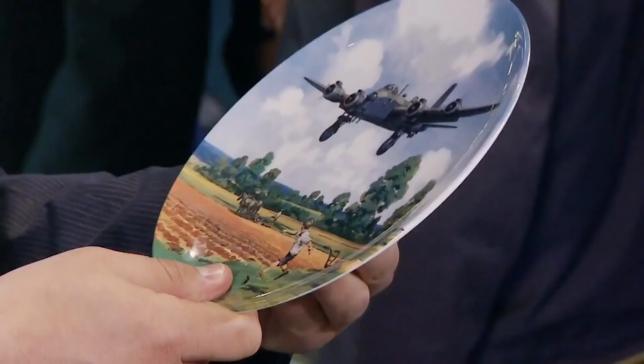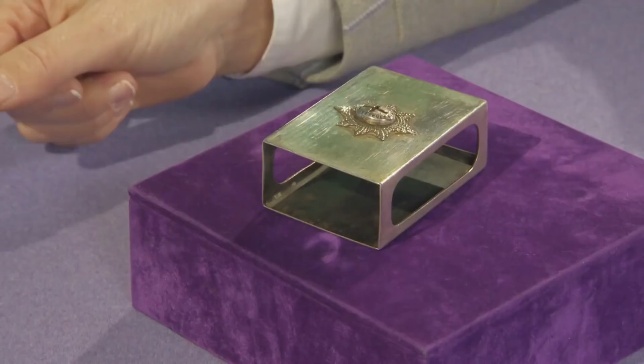Next up is Vanda. Today I brought in a matchbox cover. I know very little about it. I'm just interested to find out what the crest is on the front and see if someone can tell me how old it is. If that's silver, I assume it is. It's got the marks on the back. So hopefully finding out more about it.